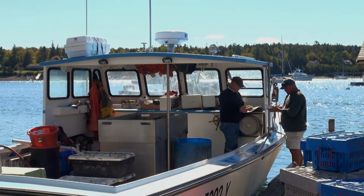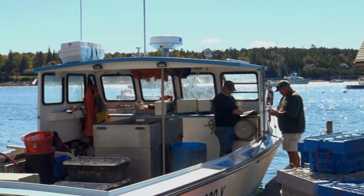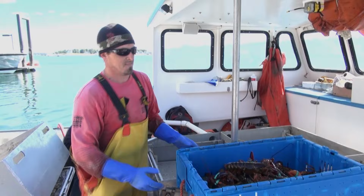After overfishing destroyed the cod industry, Maine and its lobstermen went down a careful path of regulation and self-regulation to ensure that the over 70 million pounds of lobster taken every year continue as a sustainable food resource.